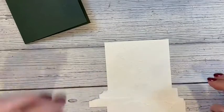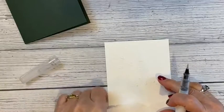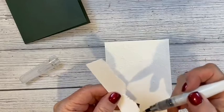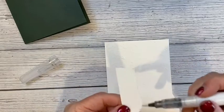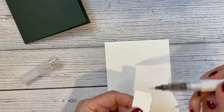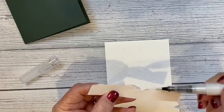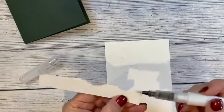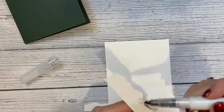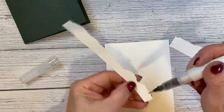And I think that I want to take my Wink of Stella and just add some definition with some glitter, but not a lot. It kind of makes the snow look maybe just slightly dirty, but that rough edge grabs the glitter. So just showing you what I'm doing here. All right, let's do that with all 3 of these.